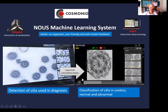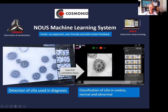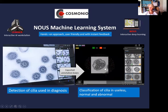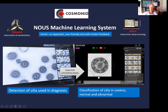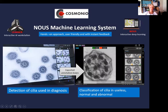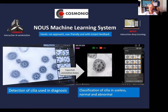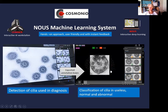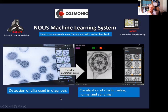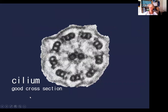exports these annotated boxes and classifies them into useless, which are the yellow, normal or abnormal. So useless means you can't use that for diagnosis. It's too fuzzy, it's compound, it's unhealthy, whatever it is. Normal, so doesn't have a defect that we would recognize as PCD. Abnormal, there's a missing outer dynein arm, etc. And that's been incredibly successful. So it's become very accurate at doing that very quickly, actually, as we expected because of this highly conserved nature.